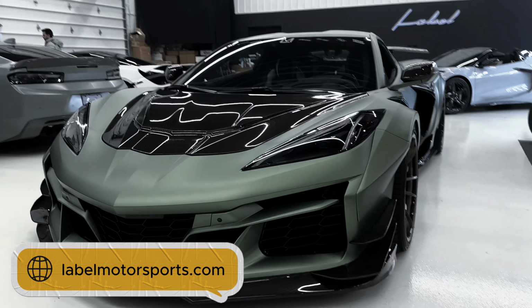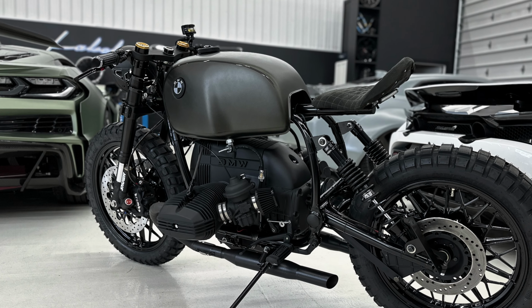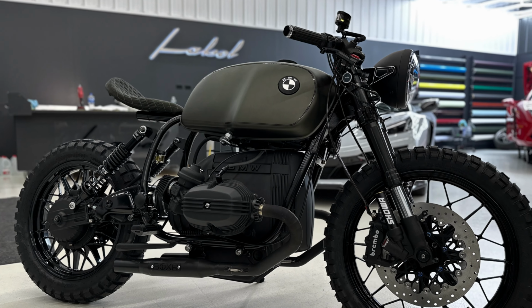So Chicago Projects 1 and 2, we're taking them to Label Motorsports. And what's going to happen there is the Chicago projects are actually going to be a muse for a custom C8 wide body build that our client in Chicago is having built. He wanted to have the bikes delivered to this mod shop to have the car built around the design of the motorcycles. How cool is that, right?